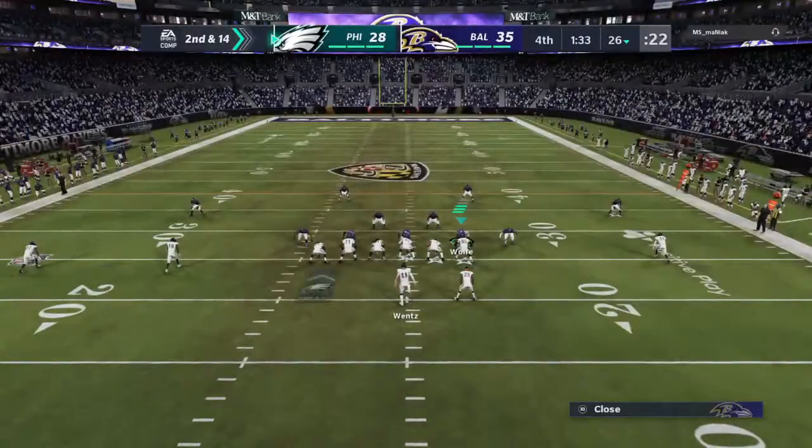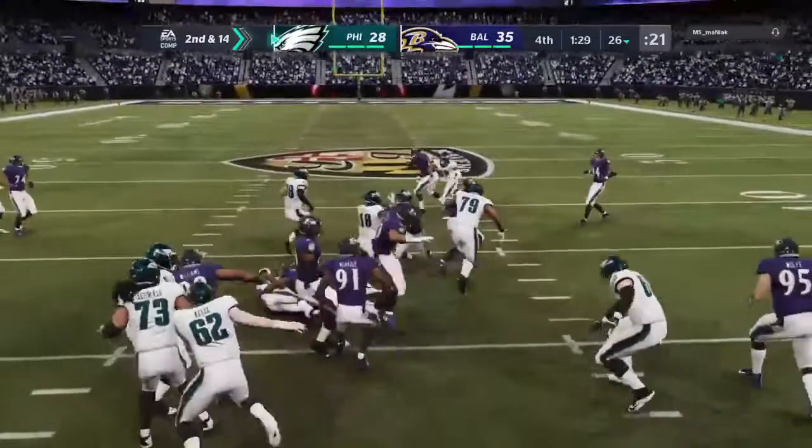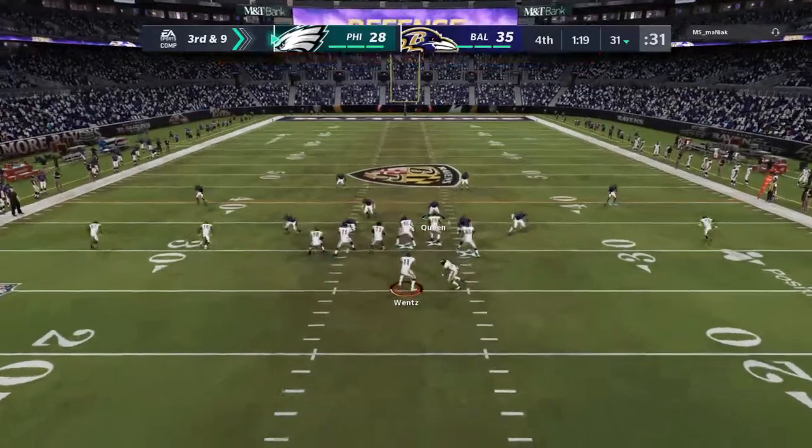Second and 14. Sanders here as they run out of the gun. Call it a gain of 5 that time. They'll be left with a third down and about 9 to go. He's brought down at the 31.